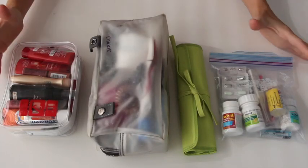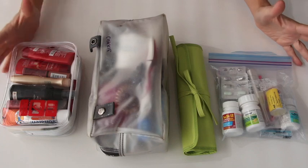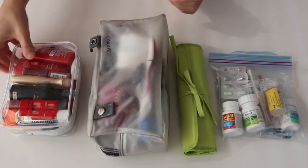But a lot of people don't know how to pack all their liquids and toiletries into their carry-on properly. So today I'm just going to show you what toiletries I pack when I'm just packing a carry-on and how I go about doing that. So these are all my toiletries, my medication, and my makeup that I will be carrying in my carry-on.